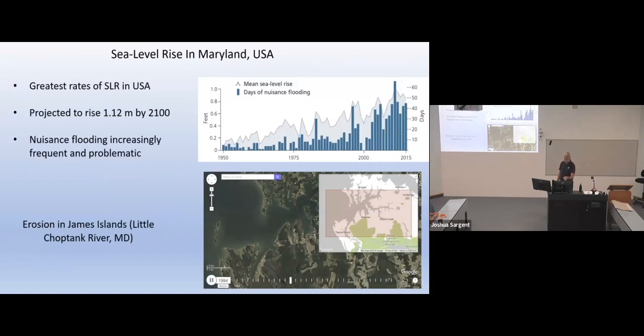I want to show this picture. It's in feet, but it's showing the days of flooding. You see from 1950 to 2015 the frequency of flooding is increasing on a normal, sunny day. It's called sunny day flooding or nuisance flooding. And sea level rise is projected to be 1.12 meters by 2100 in Chesapeake Bay.